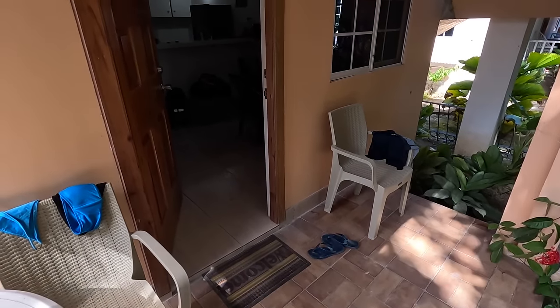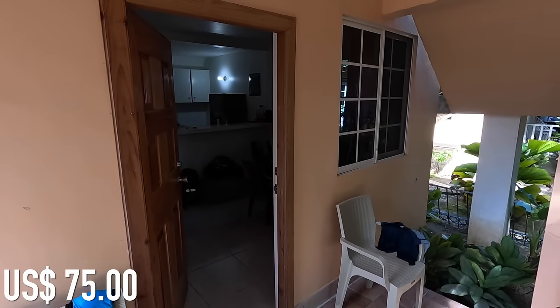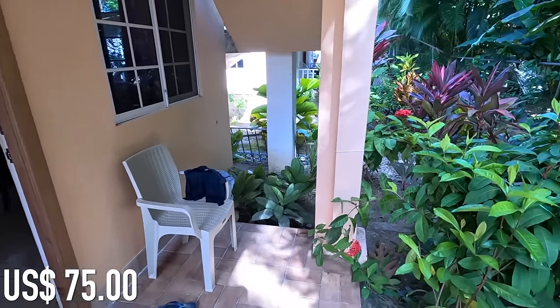Good morning, everyone. Here from Jamaica once again. Today we're in a place called Negril, which I think is considered to be like the best beach destination in Jamaica. And we're staying at a pretty nice place. It's called Seascape Apartments, $75 a night.